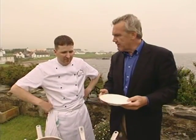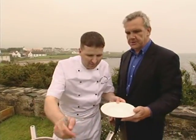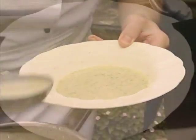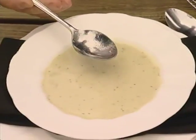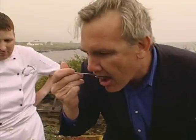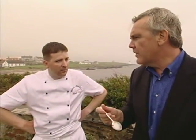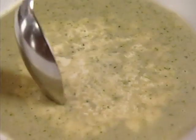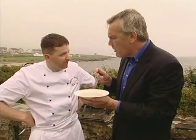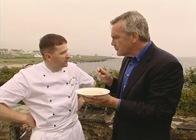Well, do you mind if I try some of your internationally famous Stilton soup? I'll just brush the drizzle off the spoon. But look, it's fine Scottish drizzle, and that's to be admired. Oh, that's good. I could stand in the rain all day and eat that. Absolutely lovely. Warm your cockles.